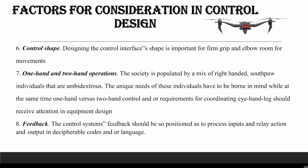So we have number 7: one-hand and two-hand operation. Now the society is populated by a mix of right-handed, left-handed (southpaw) and ambidextrous individuals. The unique needs of these individuals have to be borne in mind, while at the same time one-hand versus two-hand control, and requirements for coordinating eye and leg, should receive attention in equipment design.